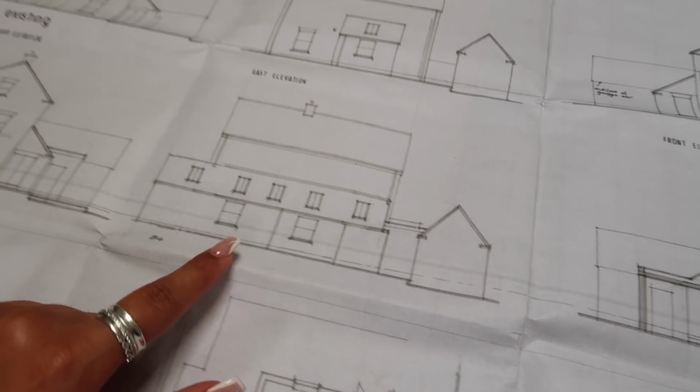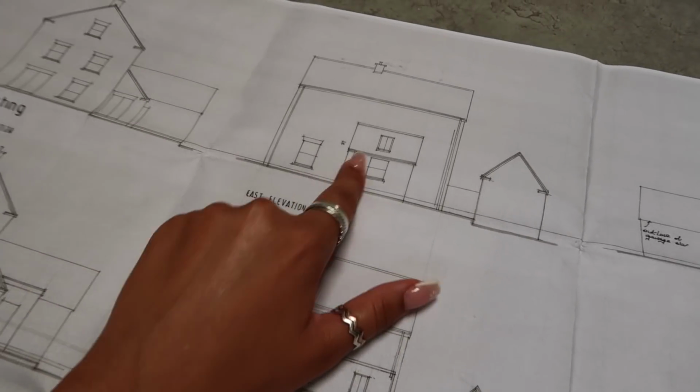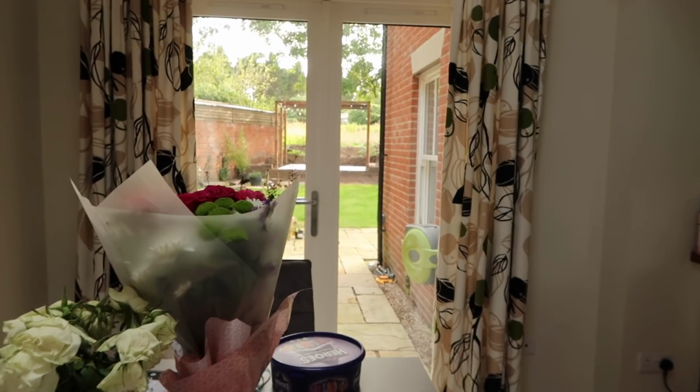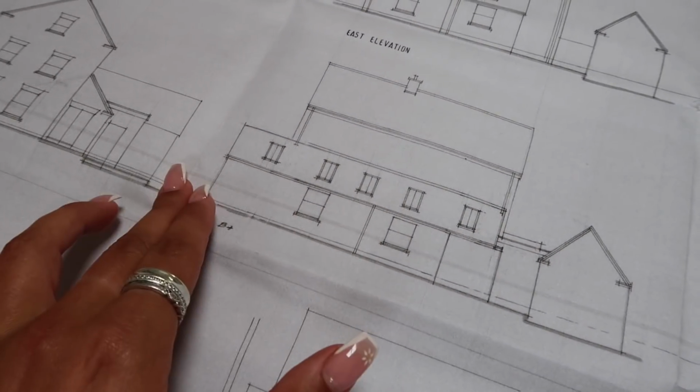The main extension that I've been rabbiting on about for a while now is this. So currently, like I said, this is where I'm currently sat talking to you guys. There is nothing out here, so there is nothing out there currently. That is what is going to change. So this is the proposed plan. So we're going to be extending literally just straight out.